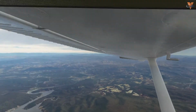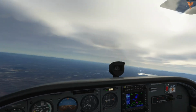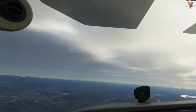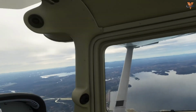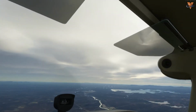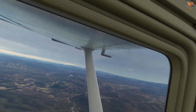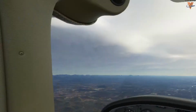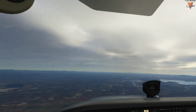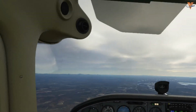Definitely a lot more trees now. And there's another dam. Alright, we'll turn on our landing and taxi lights now. Let's go ahead and run through our descent approach checklist.